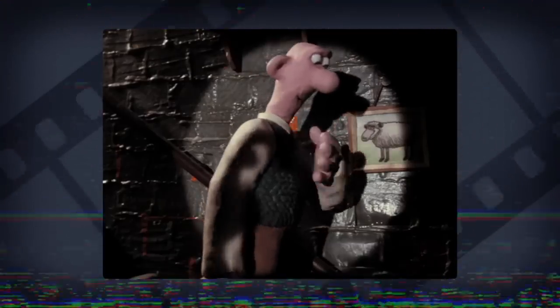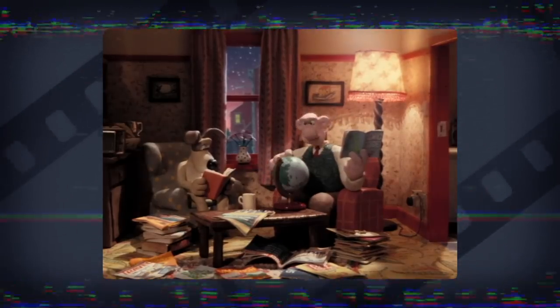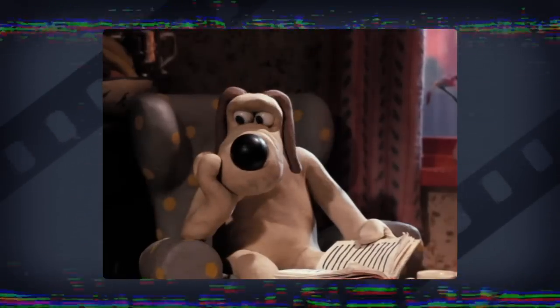And this was an easy addition to do away with, as there was nothing in terms of significant dialogue that Gromit said in the original audio. More or less, it was repetitive dialogue repeating everything that Wallace had said.